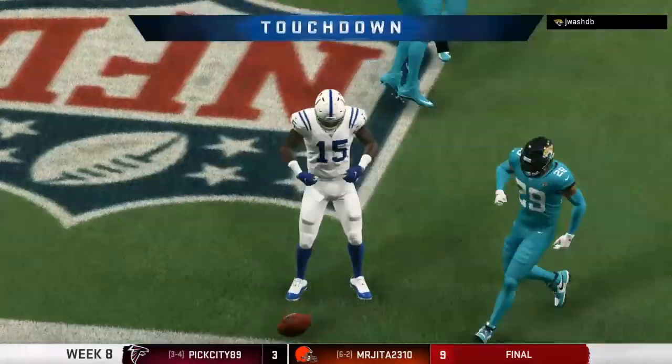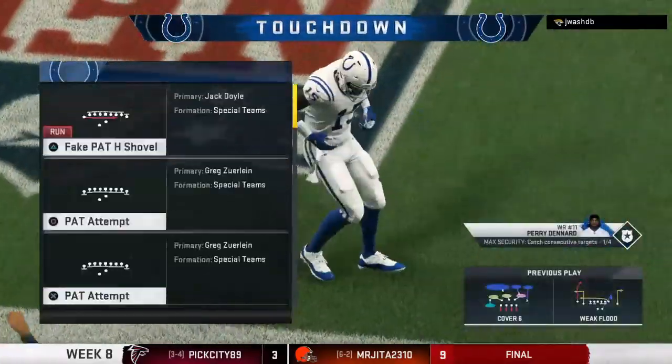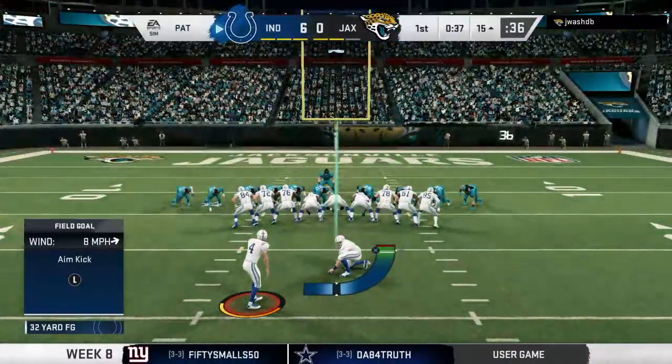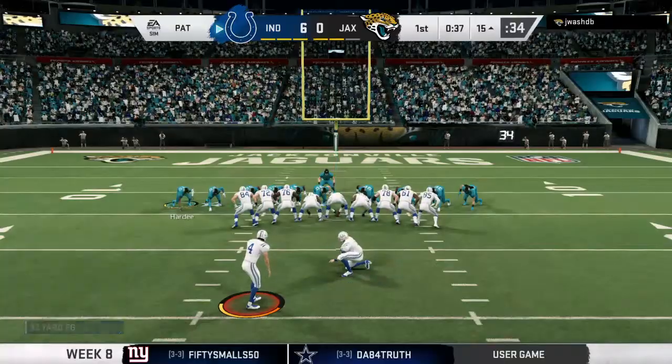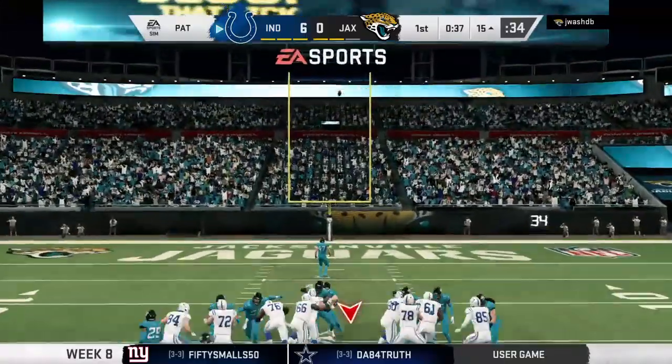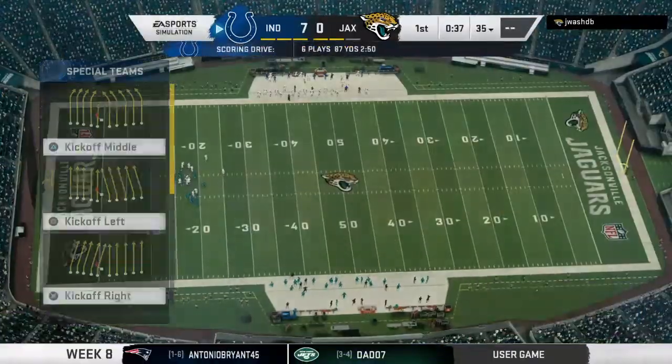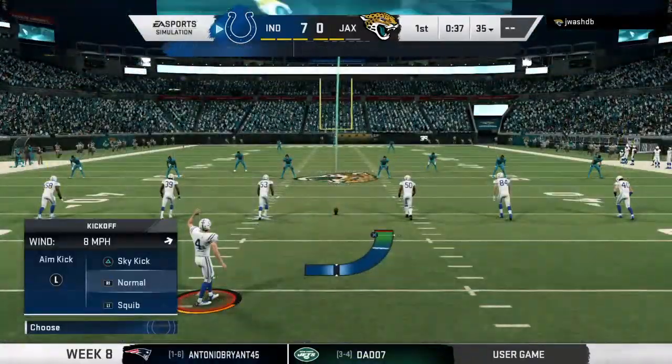And he's got his target. It's caught for a Colts touchdown. Parris Campbell, his 9th touchdown of the season. And they are able to strike first here on their opening drive. This crew, they were on a roll going into the bye week that they just had, so sort of picking up where they left off.